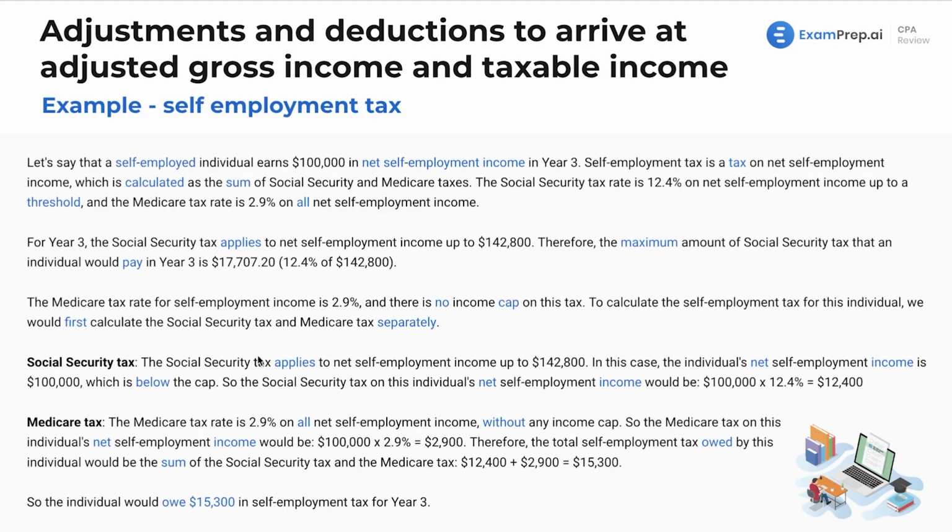So for the Social Security tax, what's the total portion here? The Social Security tax applies to net self-employment income up to $142,800, which again, is just the number we're using for this example in particular. In this case, the individual's net self-employment income is $100,000, which is below the cap. So the Social Security tax on this individual's net self-employment income would be $100,000 times 12.4%, for a total of $12,400.